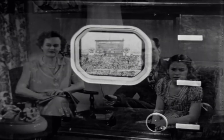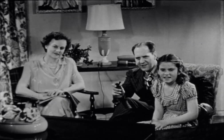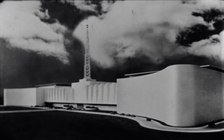And here's where the vast electronic and engineering achievements of television pay dividends. Pay in countless hours of enjoyment and relaxation within the American home. The kind of television stations which the Austin Company builds takes into account the complicated equipment and programming required by this miracle of sight and sound.